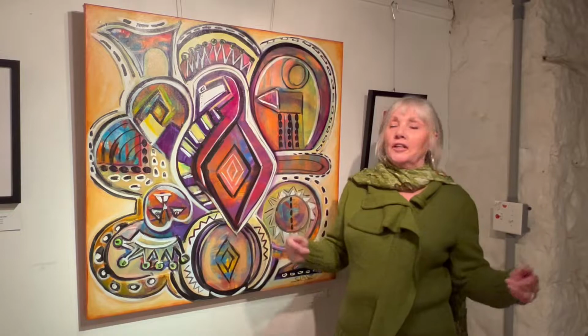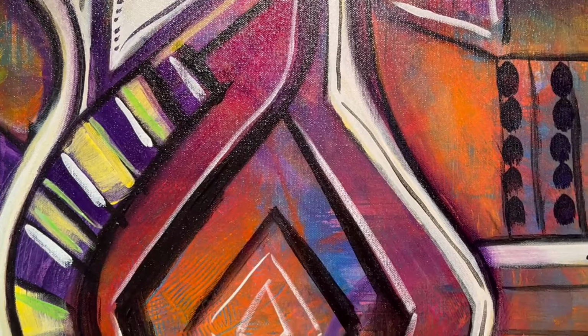I had a lot of fun with this piece between the texture and the colors. It's bright, it's lively, and it's kind of whimsical. So it's a great expression of the kind of work that I like to do.